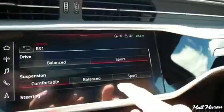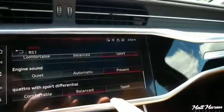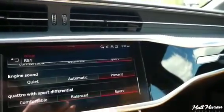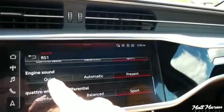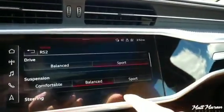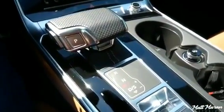And the great thing with the RS modes here is that you can customize it. So one of my other settings here is to have everything turned up to the aggressive mode except for the suspension. And you have that wonderfully soft, smooth ride, and also have everything else in the very fun settings. And it's great that you can have all of those different customizations here. But otherwise, it runs an 8-speed automatic transmission, optional all-wheel drive, and just for kicks here, we'll go ahead and put it up into the manual mode.